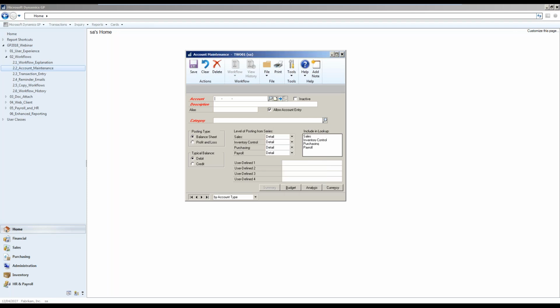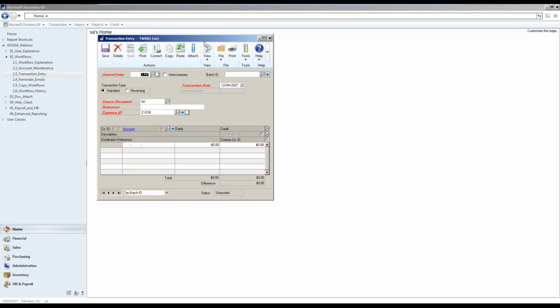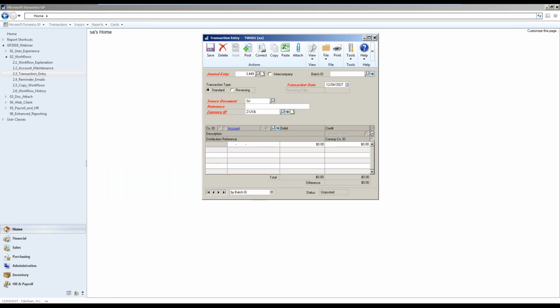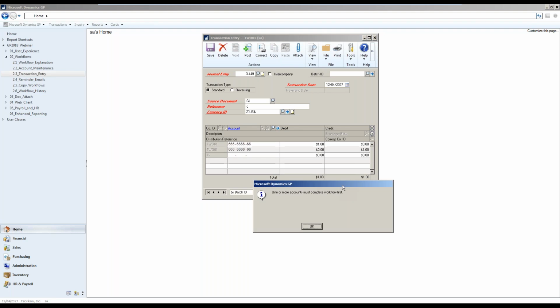Now I'm the originator, so I've sent it through to my approver. And while that happens, I'm going to do a transaction just to show you what that does. So I'm going to capture the GL account that I've just created, put in a debit of $1, and do a contra on that for another $1. And I want to now post this, and you'll find I get a message coming up saying one or more accounts must complete the workflow first. Now, straight away, with this in mind, I cannot continue with this transaction. And as you'll notice, my notifications are coming through to my email because I made myself the approver as well.